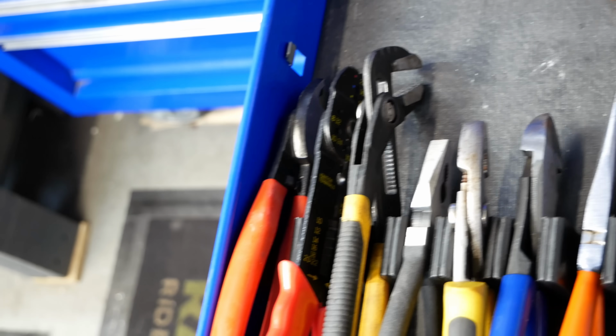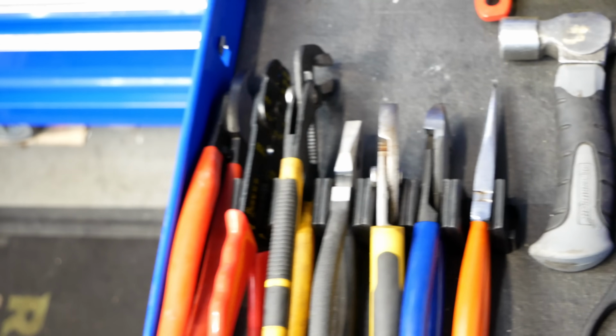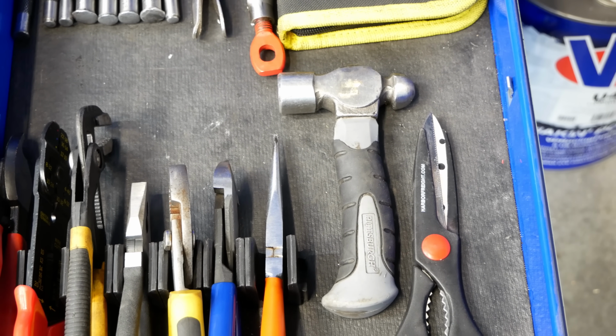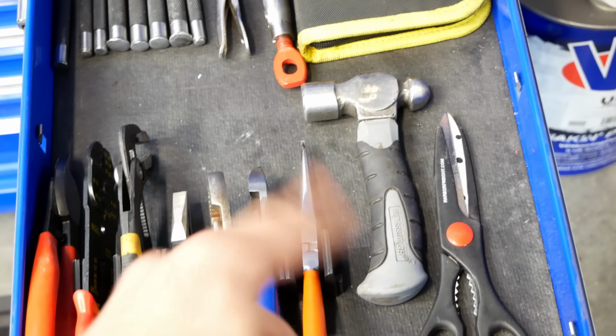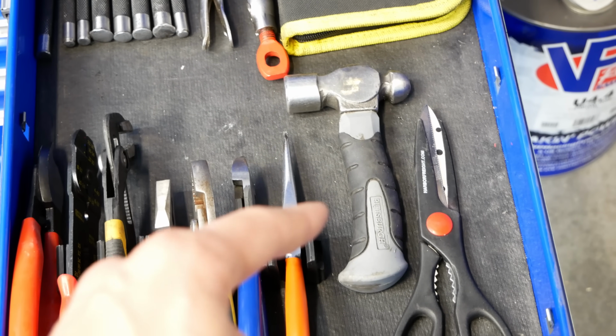In this drawer, I've just got different pliers, dikes, needle nose, things like that, which are conveniently organized on a Toolbox Widget. This tiny hammer from Harbor Freight is one of the most used tools in my shop. I love this thing and would highly recommend. The nice stubby handle on it gives you really good precision, and I use that for a lot of tasks.